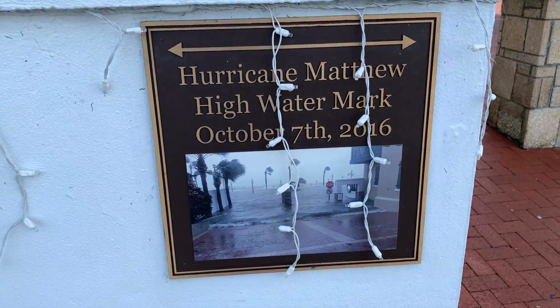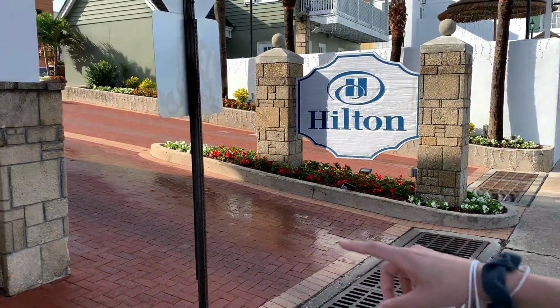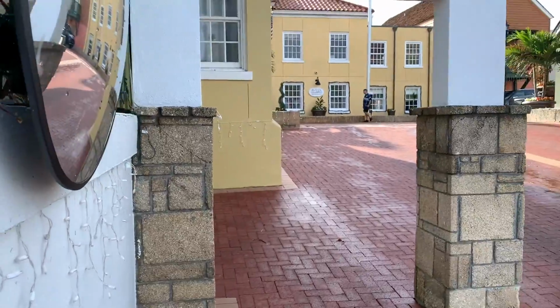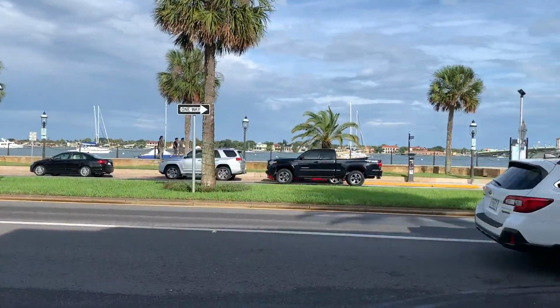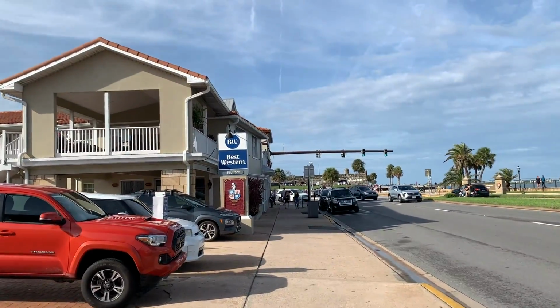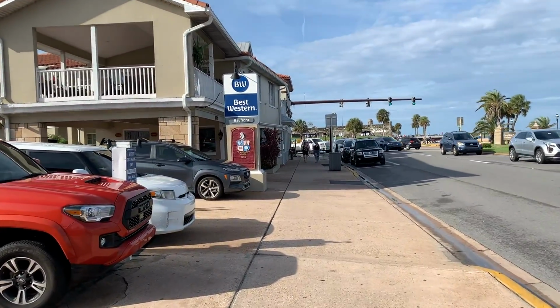Hurricane Matthew, high water mark. So the water went up because there's that. Oh yeah, there's the edge. All the way up there. From all the way over here. There's the fort up there. We kind of just made a big circle around the other side of the city.